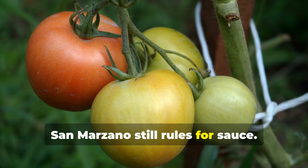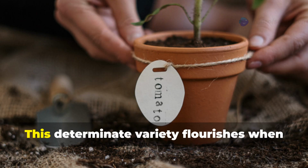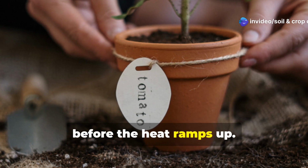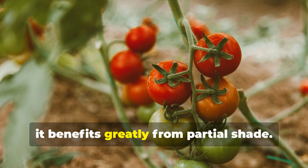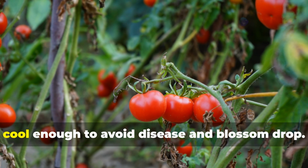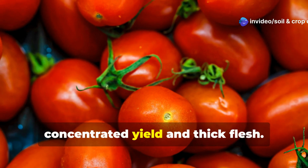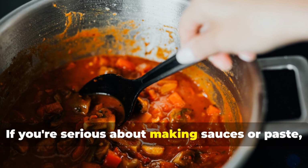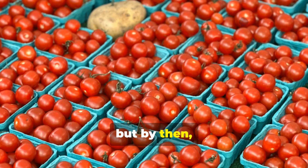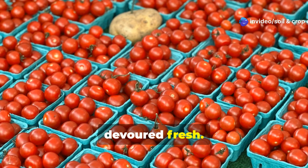San Marzano still rules for sauce. There's a reason chefs and canners alike worship the San Marzano. It delivers. This determinate variety flourishes when planted early, producing a heavy set of paste tomatoes before the heat ramps up. Once established, it benefits greatly from partial shade. Nestled in the center of a garden bed, it gets just enough sun while staying cool enough to avoid disease and blossom drop. San Marzano's strength lies in its concentrated yield and thick flesh. If you're serious about making sauces or paste, nothing beats this classic. It may slow down once the heat peaks, but by then, you'll have baskets full of rich, flavorful fruit ready to be preserved or devoured fresh.